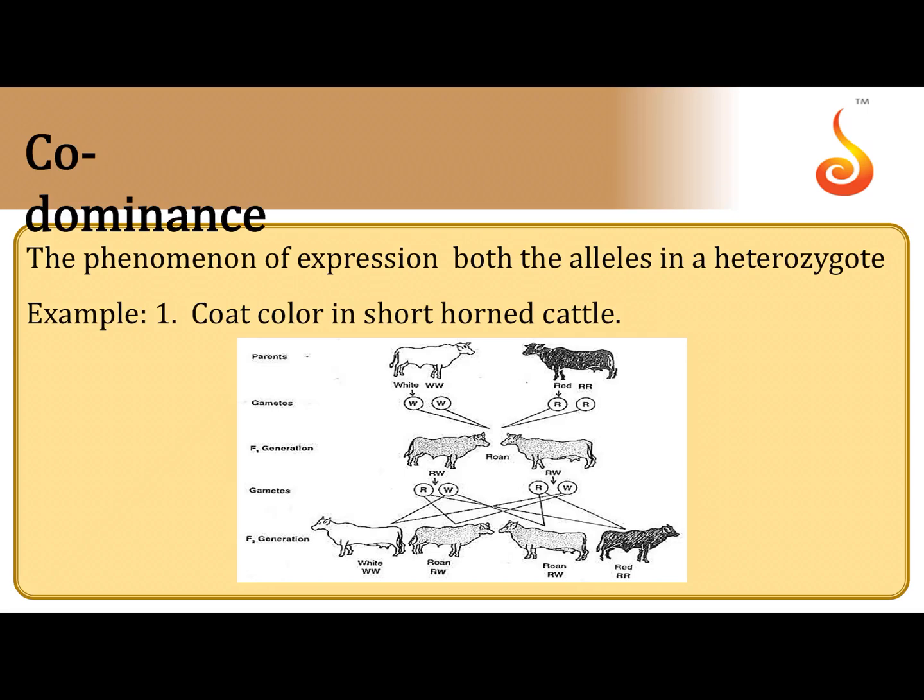So you can see how in this particular cross we have taken a cattle which is pure breeding for white coat and crossed with a cattle which is pure breeding for red coat. And surprisingly, in the F1 generation, we see that all the offspring are heterozygotes, that is capital R and capital W. And if it was a case of incomplete dominance, then we would have got a coat color which is neither white nor red. But here in the F1 generation, we get a special type of coat which is referred to as the roan coat.